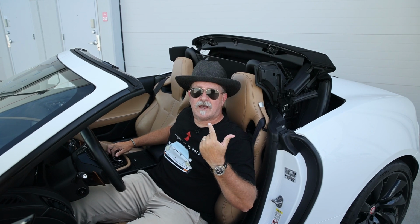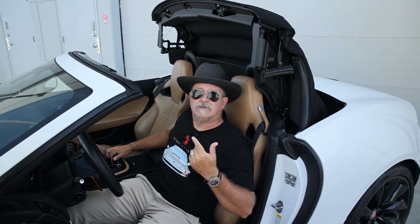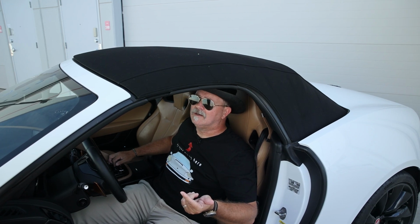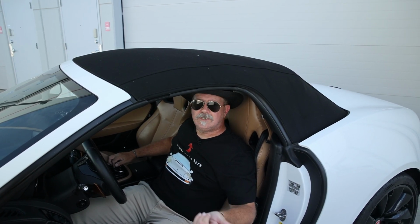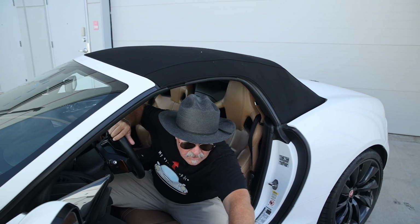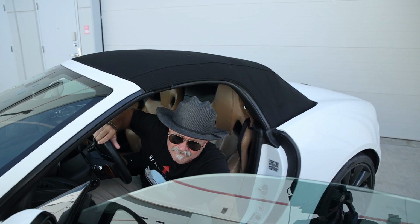You see how smoothly this top is going up? There's no noise, there's no hesitation. It's going up and clicking itself in just beautifully. You want to make sure that works. The other thing you want to do with a car like this is you want to roll your windows up.